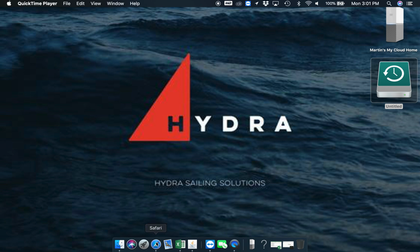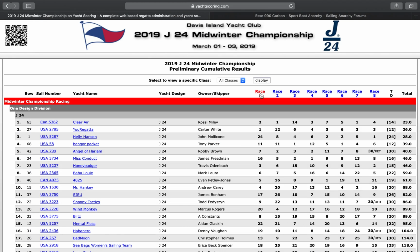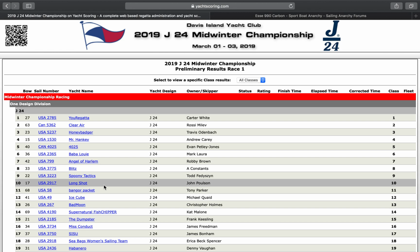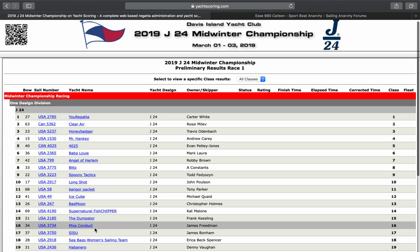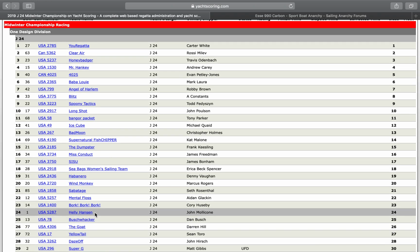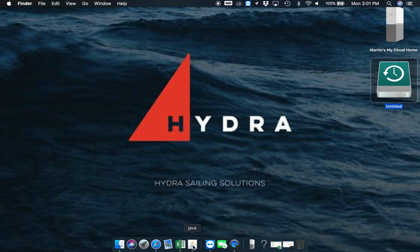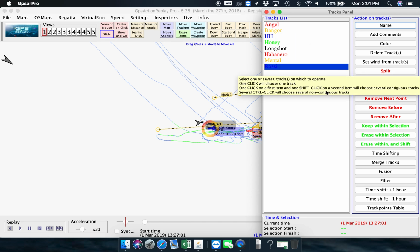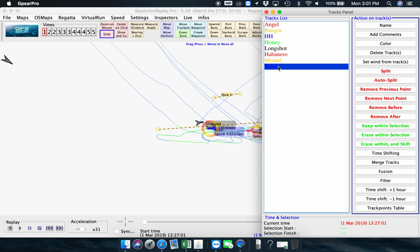All right, let's look at the results for this first race. Carter, Rossi, Travis, Honey, Angel, Longshot, Bangor, and Habanero. And I think Tim was right here, Helly Hansen. So we got a good group of boats in this mix. Let me show you the list of boats: Angel, Bangor, Helly Hansen, Honey Badgers, Longshot, Habanero, Mental, and Rossi.